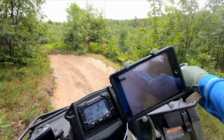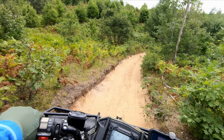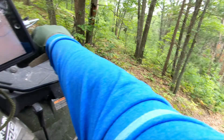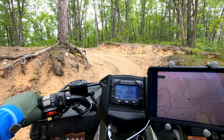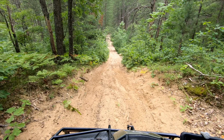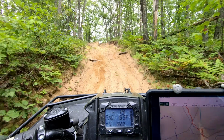This is a representation of the vegetation that kind of shields parts of the trail, so you have to be careful with oncoming traffic. Here's an example of one of those play area type situations. The camera doesn't do it justice when you're actually going up and down these things. These hills are quite substantial.